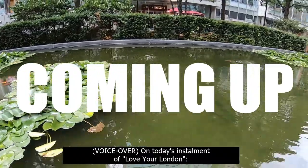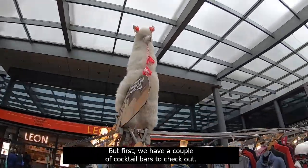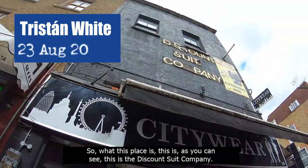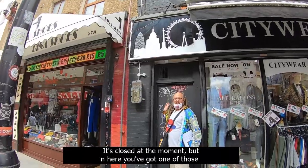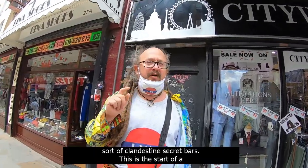On today's instalment of Love Your London, we'll be checking out Spitalfields Market and its surroundings. But first, we have a couple of cocktail bars to check out. I remember I was telling you earlier about these lock-ins and how the lock-ins you no longer get. So what this place is, as you can see, Discount Food Company. It's closed at the moment, but in here you've got one of those sort of clandestine secret bars.